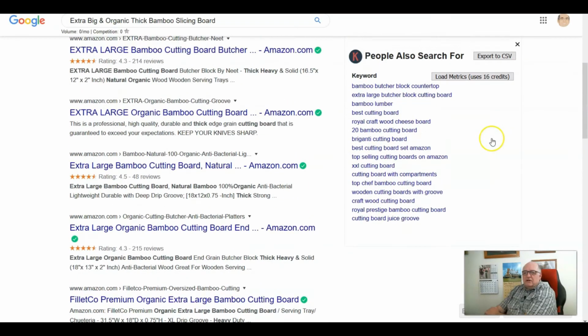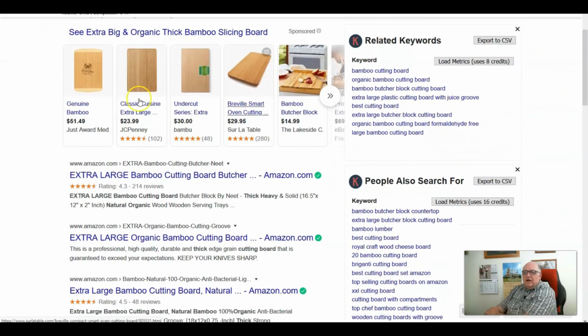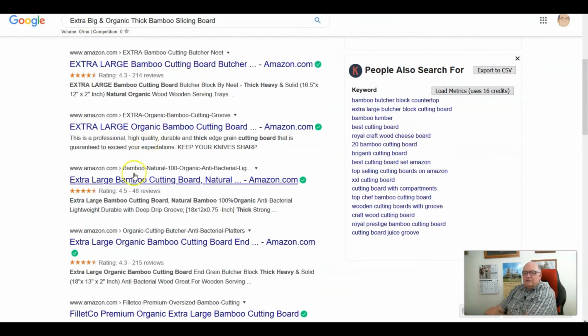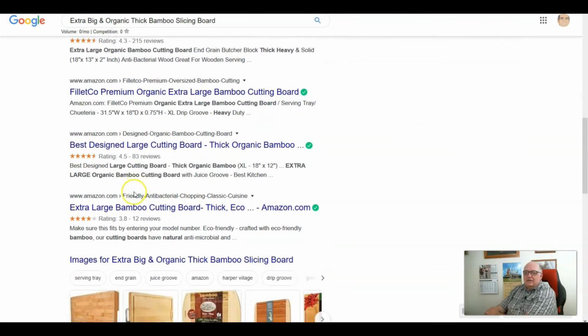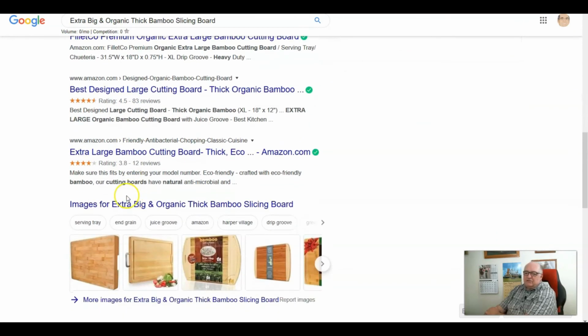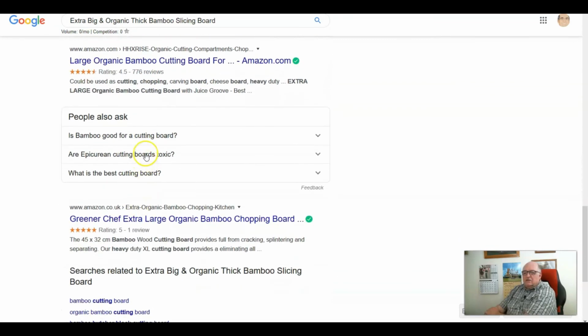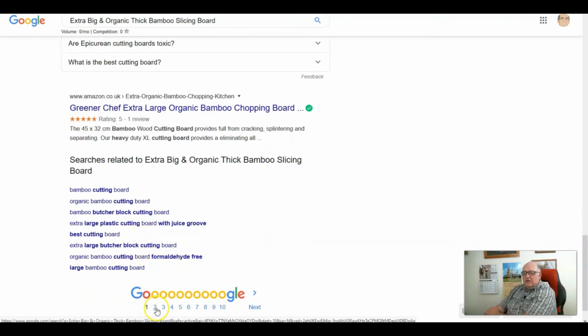And basically it looks like this. Okay. You've got ads from large businesses, and then you got Amazon, Amazon, Amazon, Amazon, Amazon, Amazon, Amazon. Well, basically controlling the keyword. Amazon again. Some questions. Some suggested.